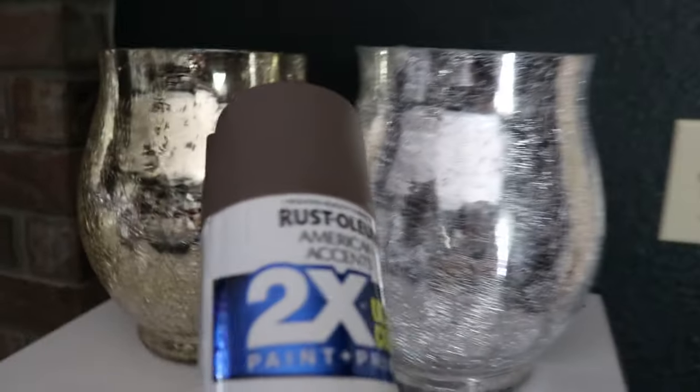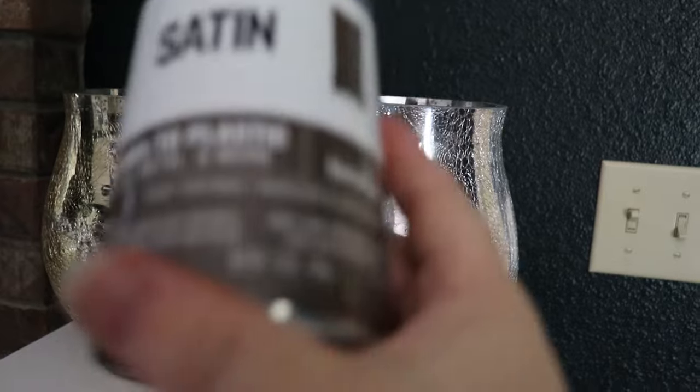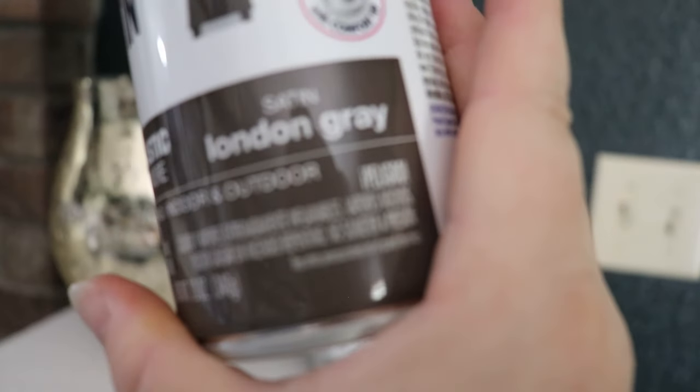And that shows you how big it was for a good price of $4.50. And again, you can find vases like this at your local thrift shop. I would recommend getting them there.